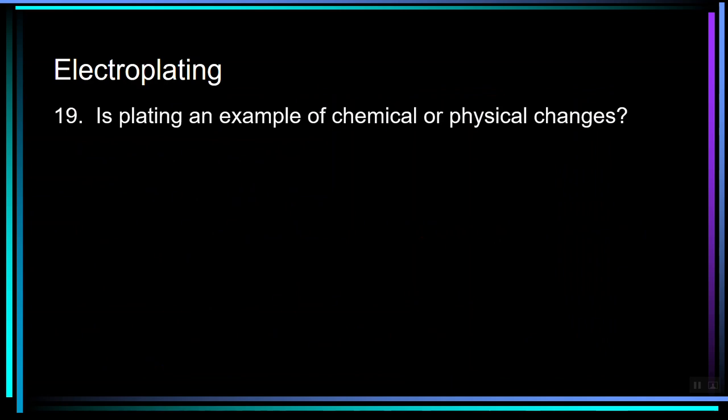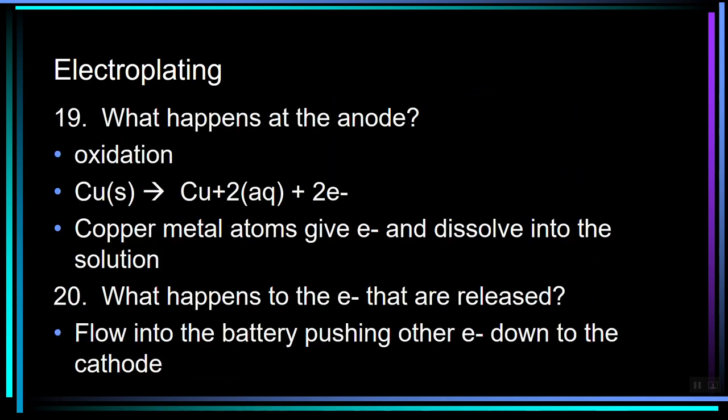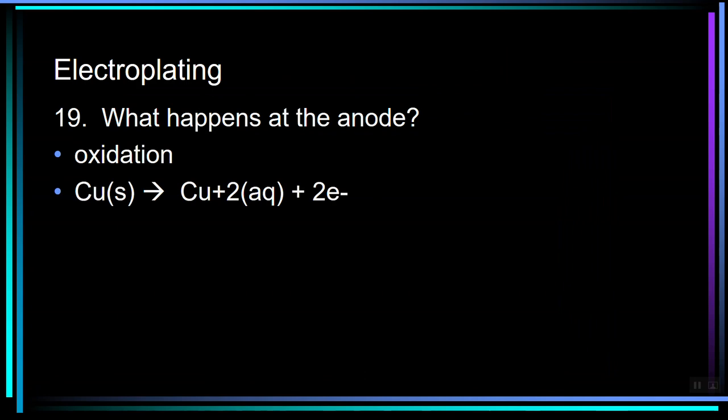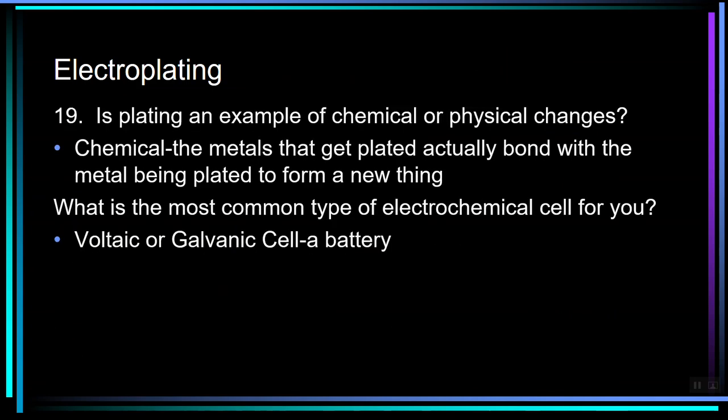Is plating an example of chemical or physical change? Let's go back here. We're taking some copper and sticking it onto our key. Is sticking copper on a key chemical or physical change? Once again, it is a physical change, because all we're doing is moving atoms from one place to the other. I was wrong, because they actually bond with the metal to form a new thing.